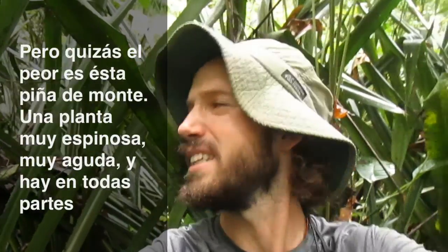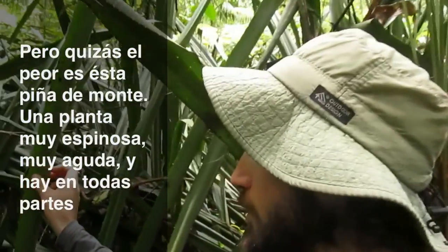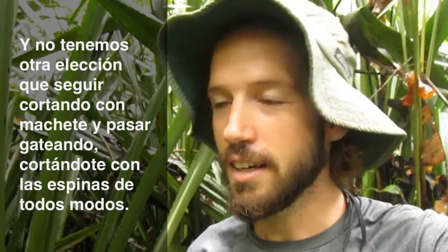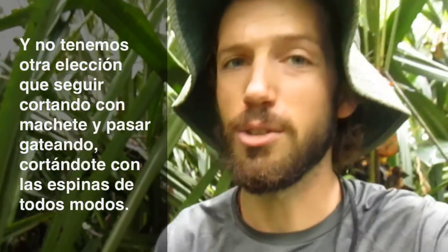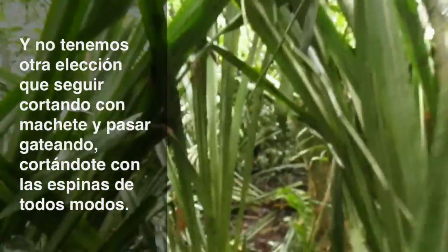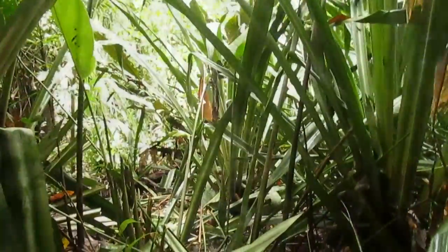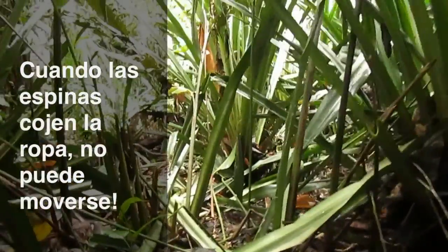Well, we're encountering our fair share of challenges in here, but perhaps the worst yet is this piña de monte. This very spiky, razor sharp plant is absolutely everywhere, and we have no choice but to hack through it with machetes and then climb through, getting cut along the way. I'll show you what it's like. Here's the trail. It catches your clothes, you're stuck.